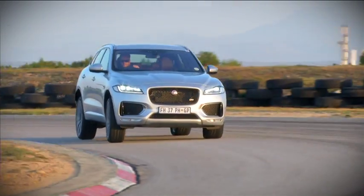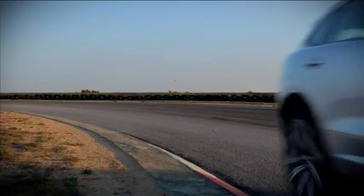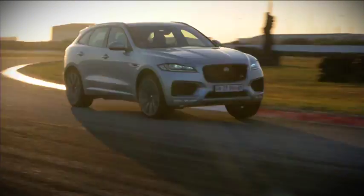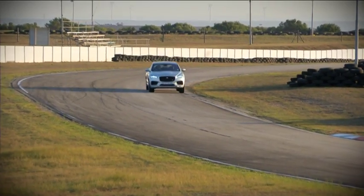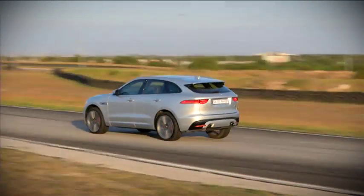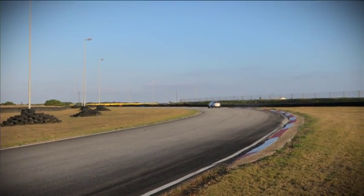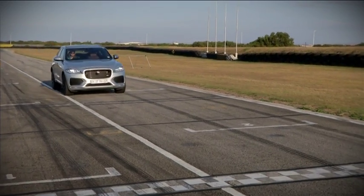This is where the F-Pace's aluminium architecture really does pay off. Not only is it stiffer than a conventional pressed steel monocoque, but it's also considerably lighter. The range-topping V6S tips the scales at 1.8 tons, but more importantly, it also boasts a desirable 50-50 weight distribution. And let's not forget about that howling supercharged V6 engine. At 280 kilowatts, it produces more power than a Porsche Macan GTS, and enough to propel the F-Pace to 100 kilometers an hour in 5.5 seconds.